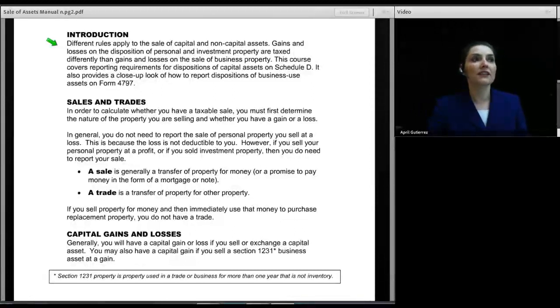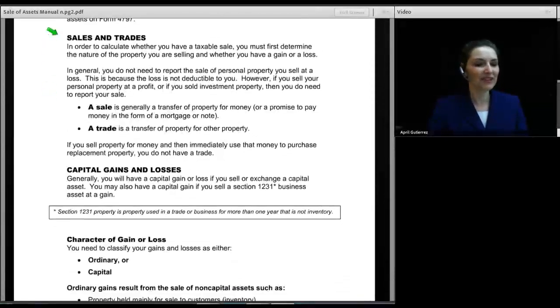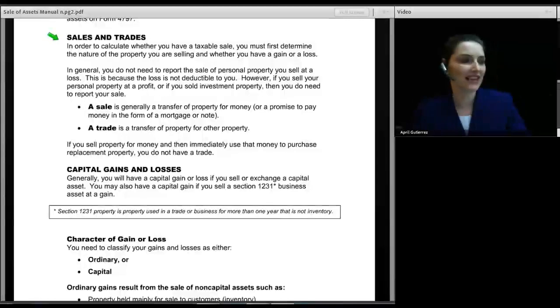So we're going to be learning lots of terminology today, and getting the terminology clear in your mind would be a good step to actually understanding what you're doing. When you understand the difference between recapture and recovery, you're already understanding quite a bit. So when we get to that, pay close attention. We're going to start here on this line where it says sales and trades.